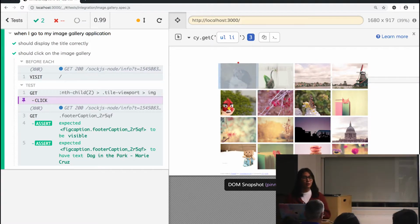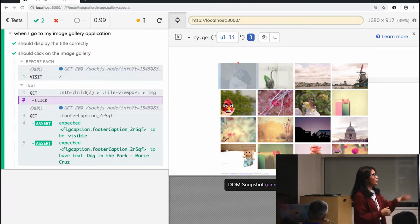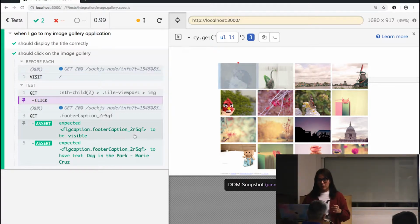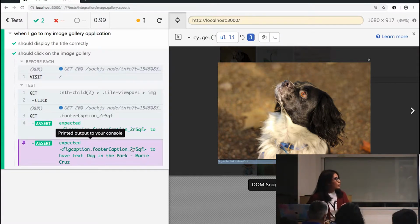So if everyone has copied the code, you should see on the Cypress test runner that the second scenario has now been implemented. When you hover on the click event, a really cool feature of Cypress is that it automatically replays the state of your application. So in this case, you can inspect what your application looks like before and after doing the click.